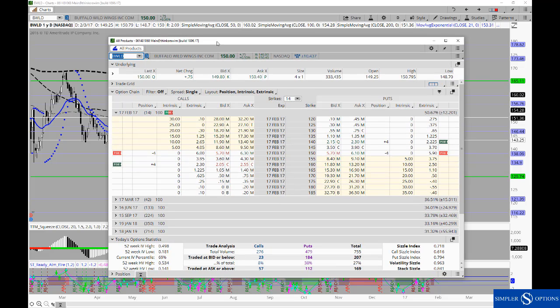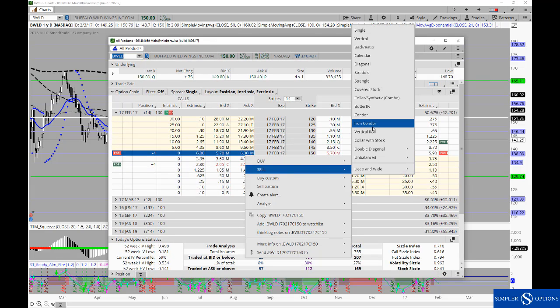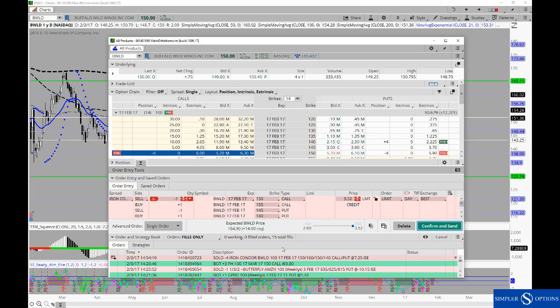So the trade that I think you want to set up around this, you can right-click on the 150 calls. Let's sell an iron condor. This is kind of a shortcut to get you to where you want to start setting this up. We will move the 145 put up to share the same strike as the 150. And I just think you can't beat the risk reward of this trade. Granted, it may not work, but you can see where I'm looking in relationship to technical support and resistance.